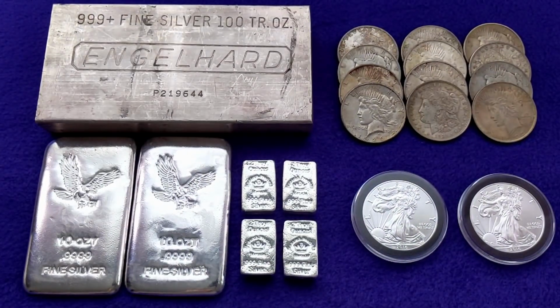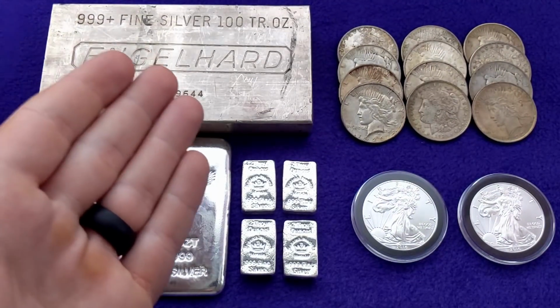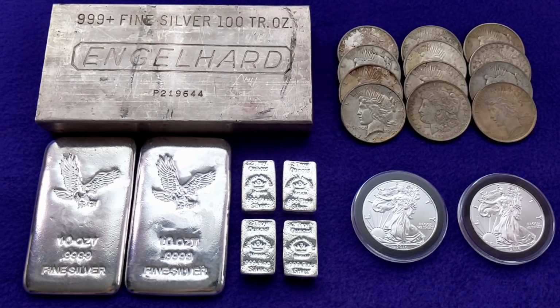And by the way, none of this is investment advice. I'm not a financial advisor. I'm just a silver stacker on YouTube. So take this information for what it's worth and always do your own due diligence.